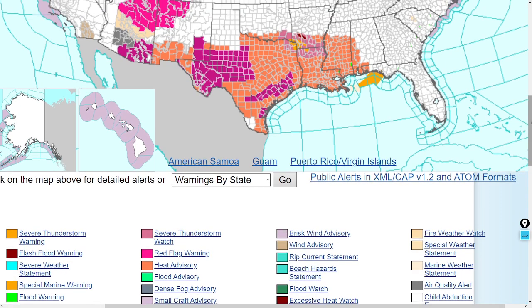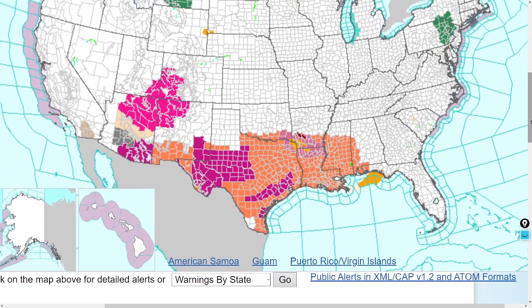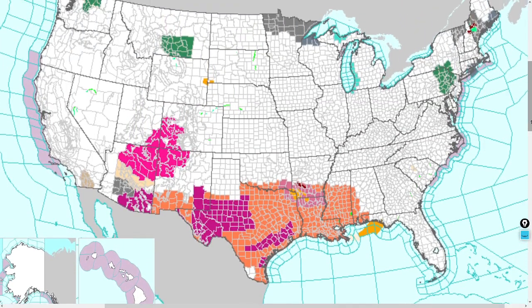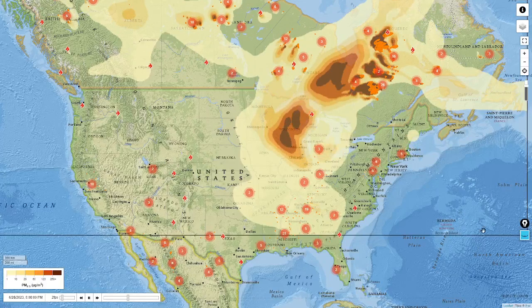Here's the key for the weather.gov map. And lots of excessive heat warnings, red flag warnings, etc. If your location is lit, click your location. We've got some flood watches in the Lehigh Valley, PA. Right about there is where we're located, by the way. And here come some forecasts.